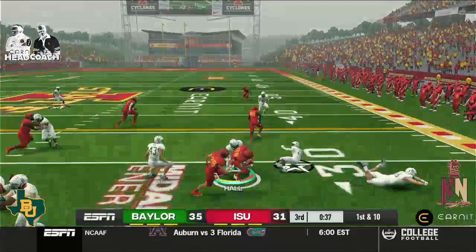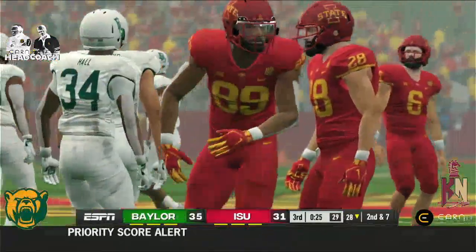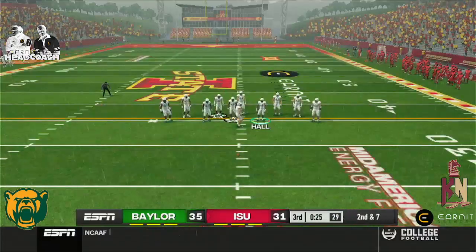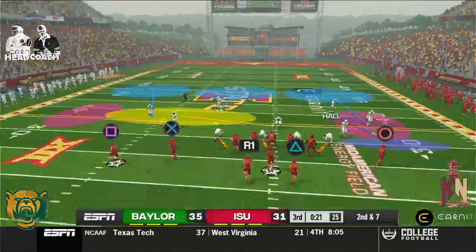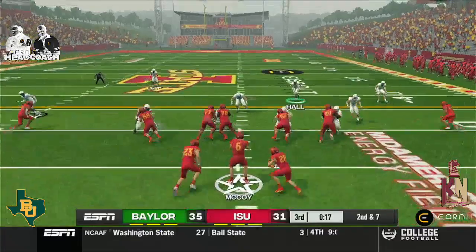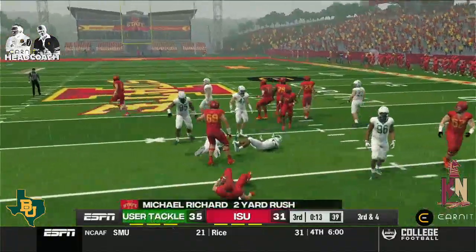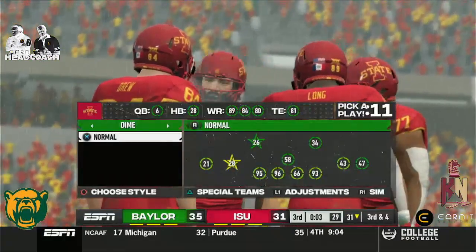Long takes a handoff. Tackle made around the 28-yard line. Call it a gain of 3 yards. That'll make it 2nd and 7. It's 2nd down, 7 to go. Ball on the 28. Gets out to about the 31. That's good for a gain of 3 yards. 3rd down.